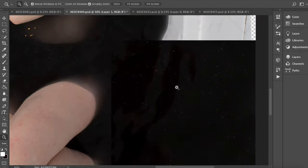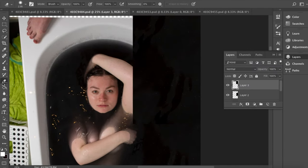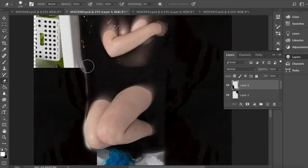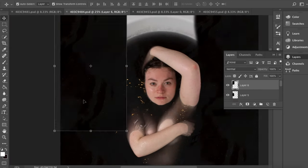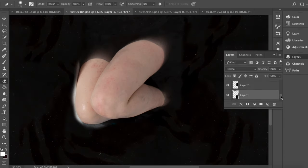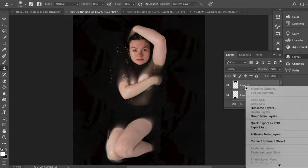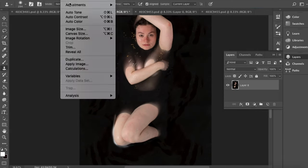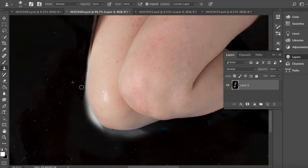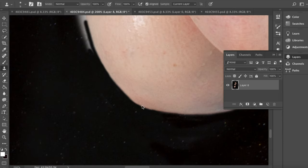So I know you're expecting some sort of genius idea or magic art to this, but it is literally just copying and pasting the same area, switching the glitter a little bit, changing the ripples so it doesn't look like the same image copied and pasted again and again and again. And I'm just kind of erasing the edges so there's no hard lines, fading each layer into the other until it looks more natural and you can't tell that it's a composite.